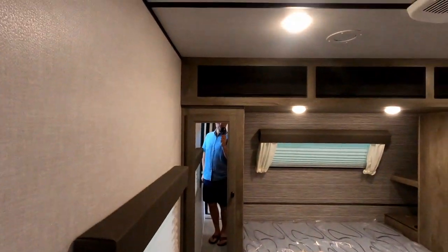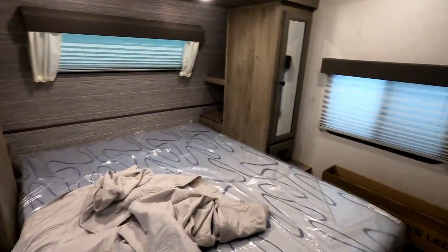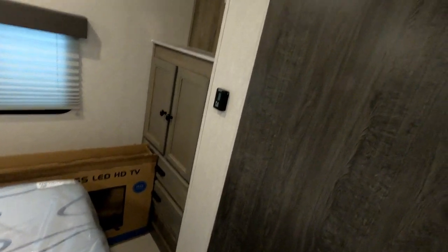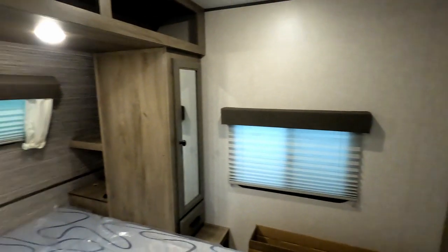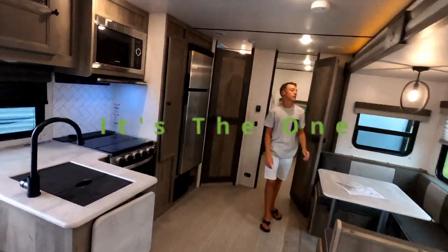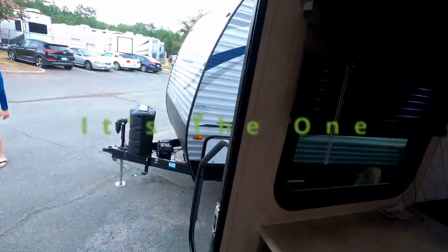And here is the bedroom. Got two air conditioners. We got some solar on here. Some storage right there. Storage up here. And that's it. Legend. Surveyor Legend.